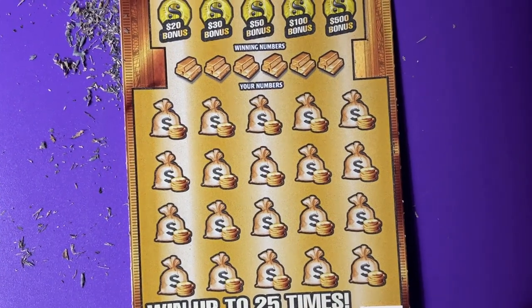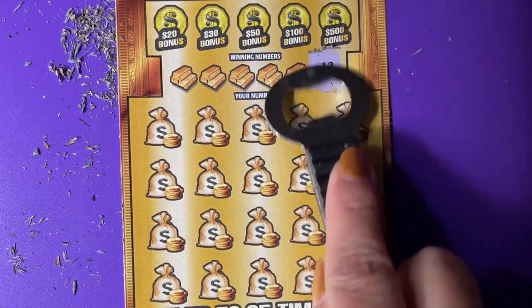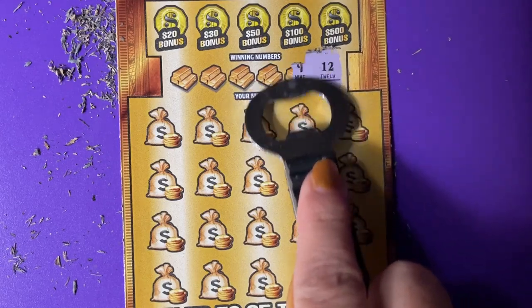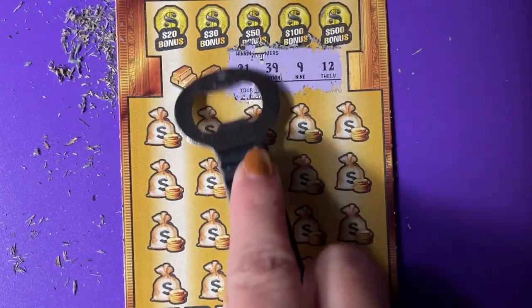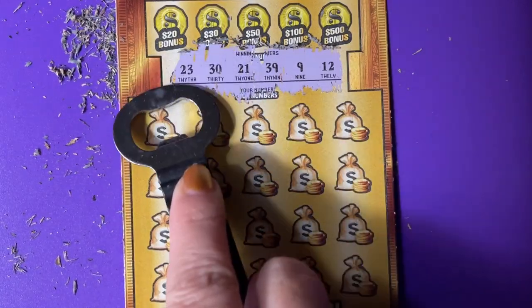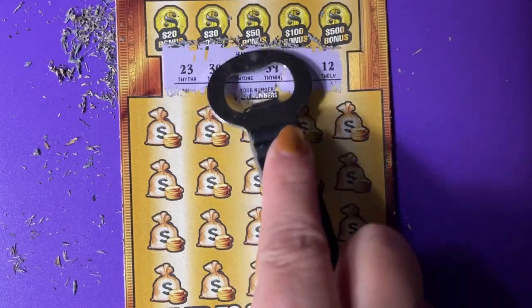Let's do ticket 12. There's our ticket number. That's a lucky number. So maybe we'll find it. Let's see if we can do it. Three in a row would be nice.